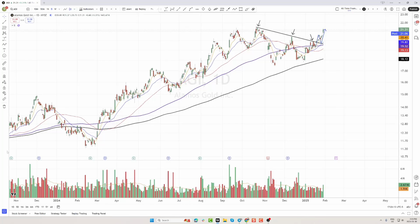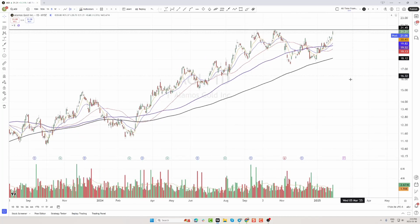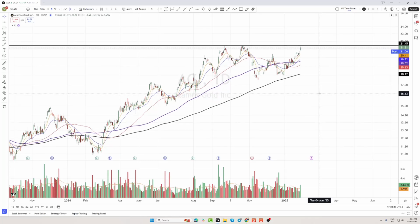continues. Now, I'm going to clean up this chart here and tell you what I think a good entry, at least at this point, is here on AGI. So because it is extended well above the 8-day, the 21-day, and the 50-day, you have to now look at this as a potential momentum trade. And that means that you're just literally riding the upward momentum as long as it lasts. And then when it kicks you off, you're stepping aside and looking for some pullback bounces.